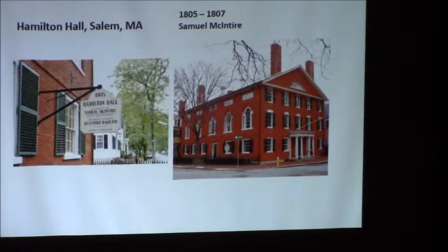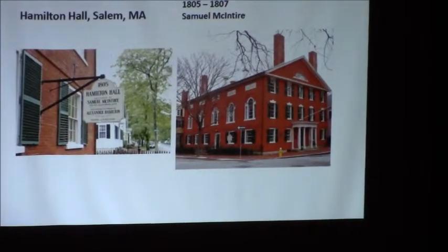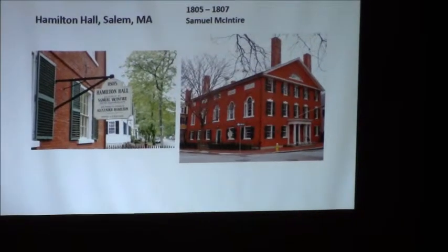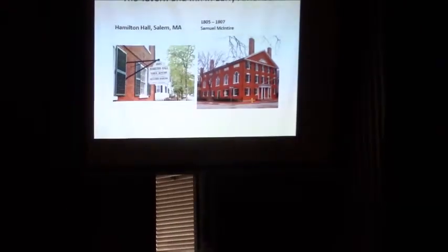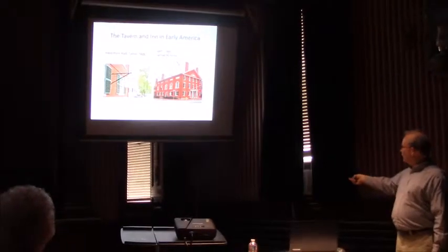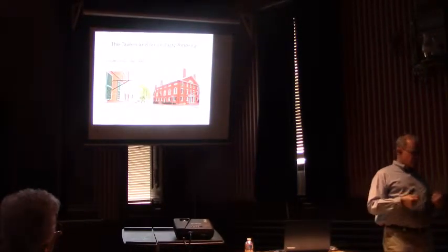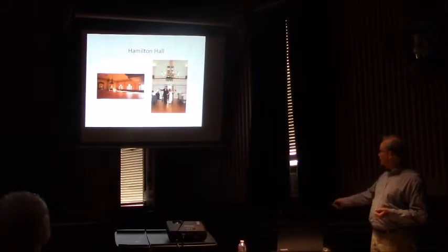That is Hamilton Hall in Salem, Massachusetts, and it's famous, okay? You know, of course, that area was populated before our area, and that's a magnificent building. Samuel McIntyre designed the building, probably built the building. McIntyre's work is on display at the Metropolitan Museum of Art. He's just one of our finest carpenters and designers and builders of all time. So this building has a sprung floor. I'm going to come back to this a little bit later and tell you why and how it's framed, but not yet, okay?